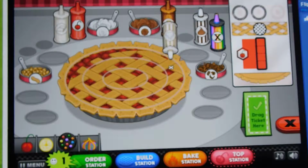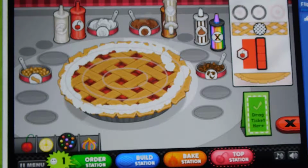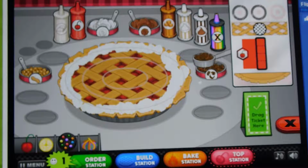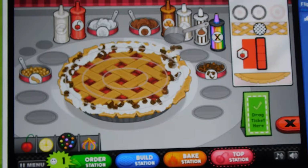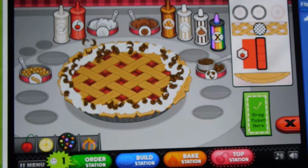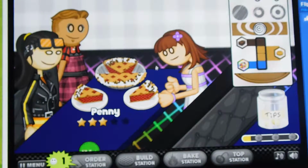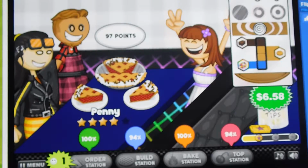Some whipped cream on the sides is what we'll do. And a bit of extra. And looks like Penny's pie is looking great. Even I eat this. But don't worry, I'm not going to eat the customer's product. No, I did not nibble on your pie, Penny. Woohoo! Thank you.